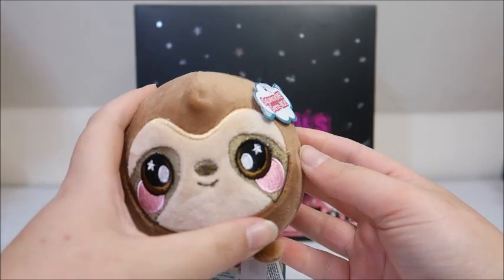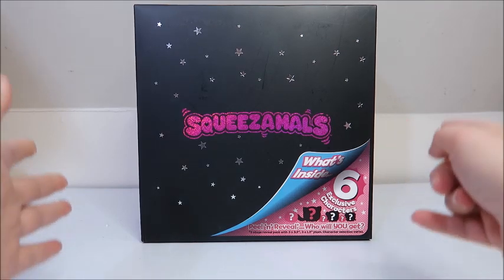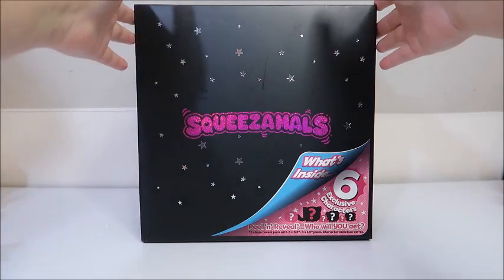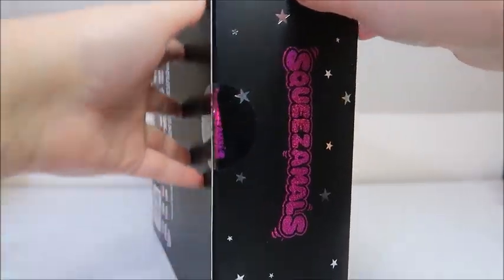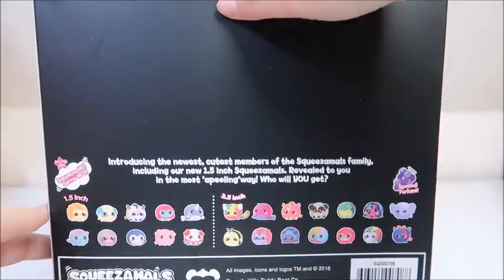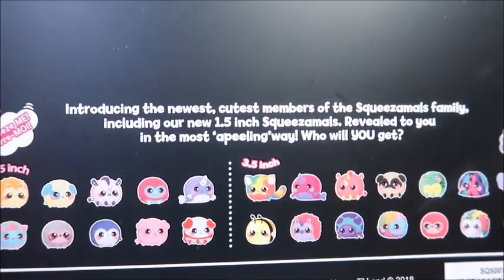Yay! So let's go ahead and get this box open because I'm super excited. Again, I found these at Target. Or I should say I found this one at Target. I do believe they also sell them online at Target at this point. The holidays are right around the corner, so I'm not sure if Target has some kind of special offers with shipping. But anyway, let's take a look at the ones we can get. Let's see.